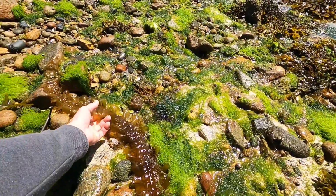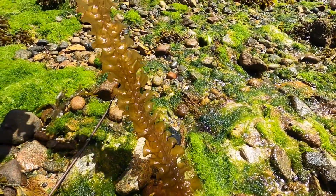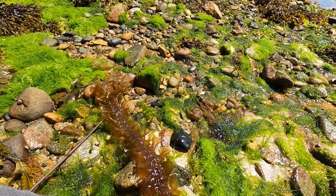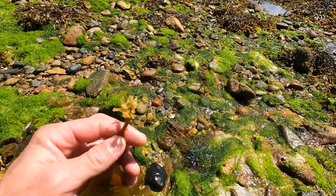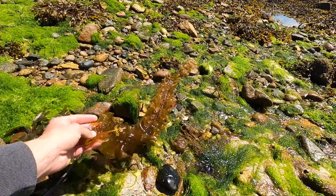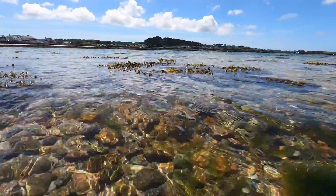It's a really young sugar kelp plant there. And these can grow up to 3 or 4 meters long sometimes, and they'll be about 12 to 14 inches wide. Shows what they start off like. There's the holdfast. It's usually the holdfast that comes off the rock. And there's a lot of people that actually really enjoy to eat this. It's not my favourite seaweed, but each to your own.